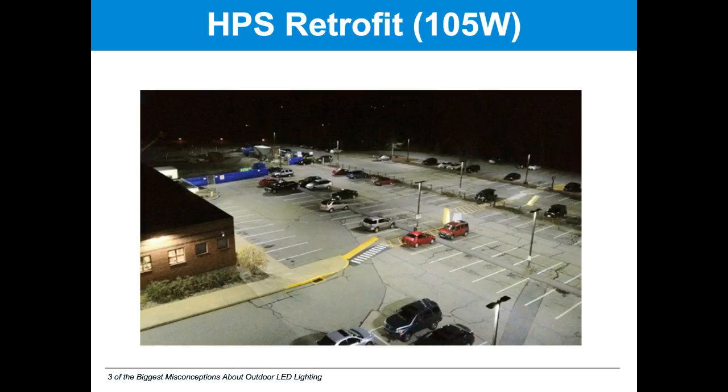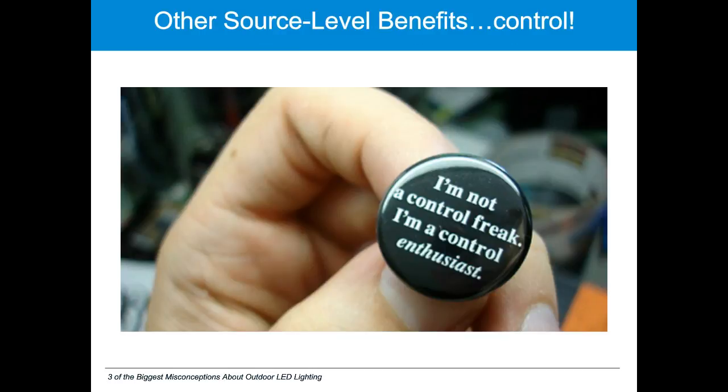Under high pressure sodium, those red cars would have looked brown. May or may not be a big deal. Your security and surveillance folks probably think it's a big deal. Going forward, what are some other source level benefits?